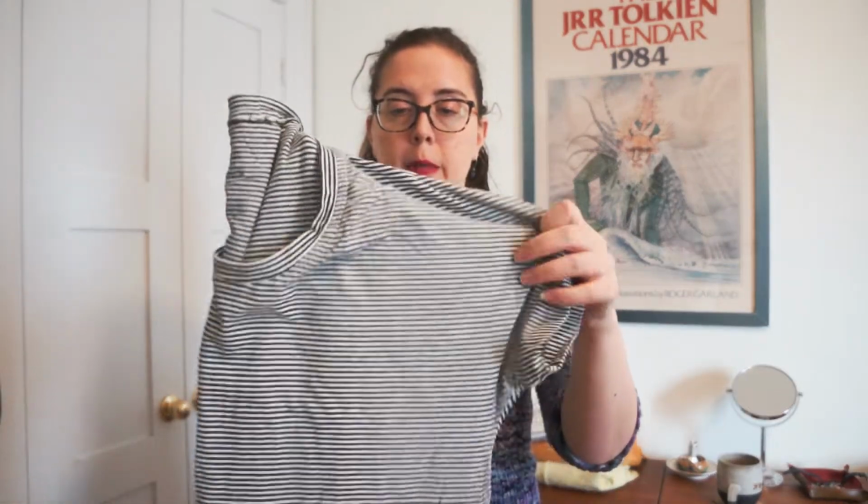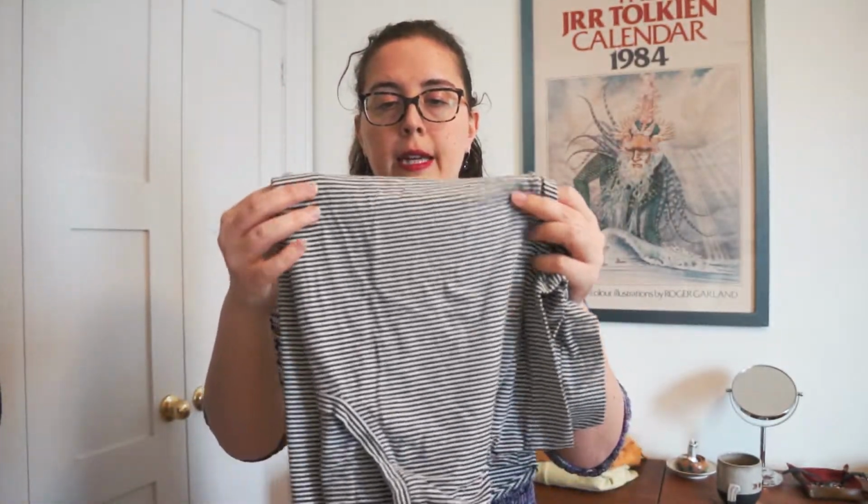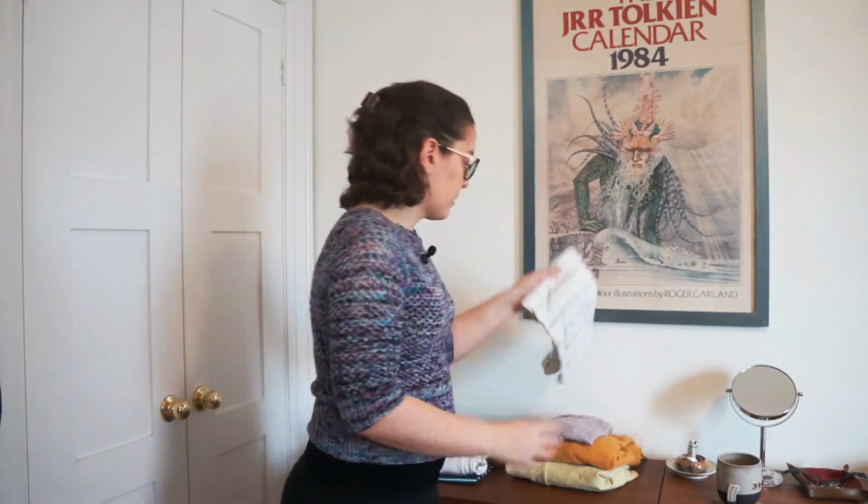This microstripe fabric is from Blackbird Fabrics. I bought this gray and white. It's like a charcoal gray. And then I bought another lot that is a pinky purple and white, which you will see in a moment.